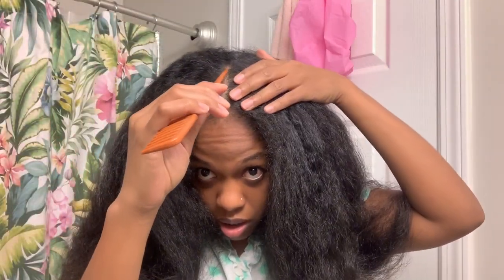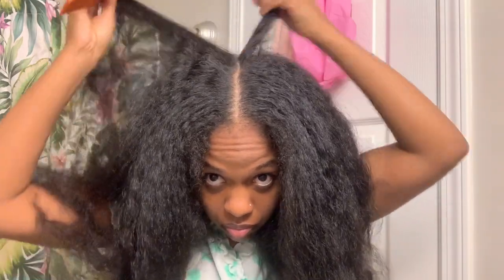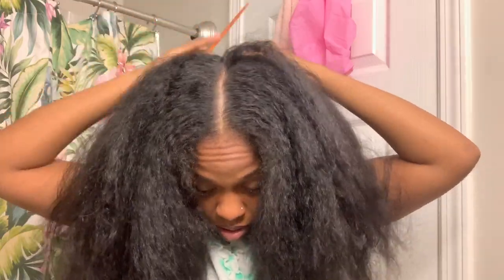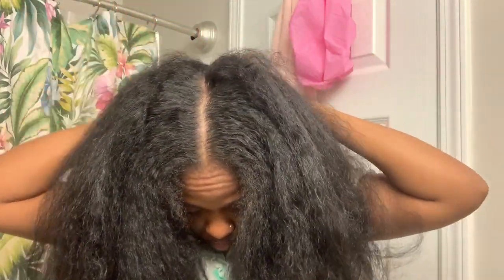Alright, so I'm gonna go ahead and part my hair. Again, it doesn't have to be perfect. Ooh, look at all this hair. I think I like this. I feel very Solange. Hey.